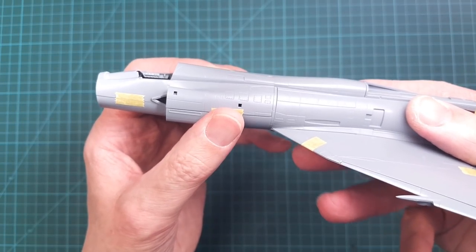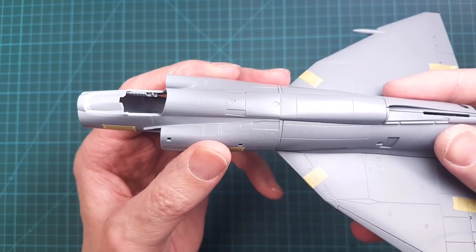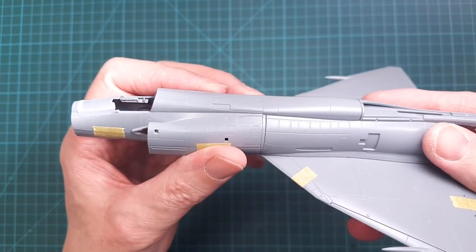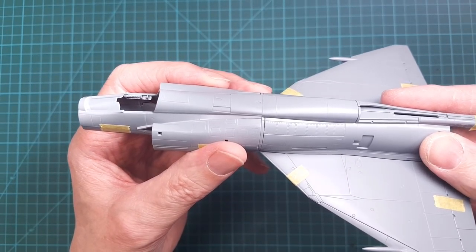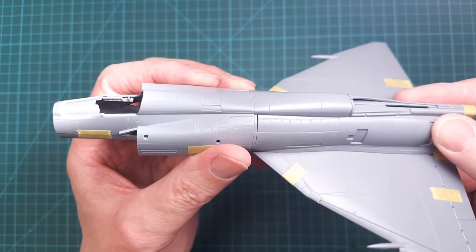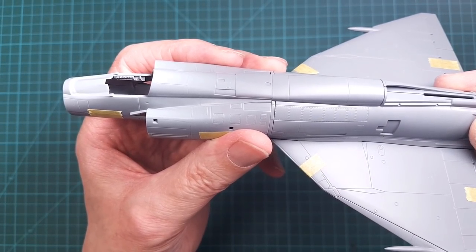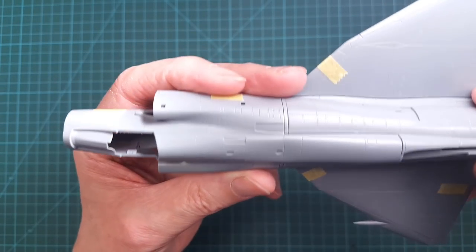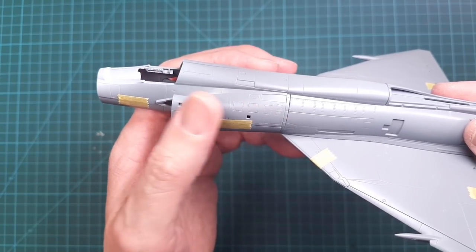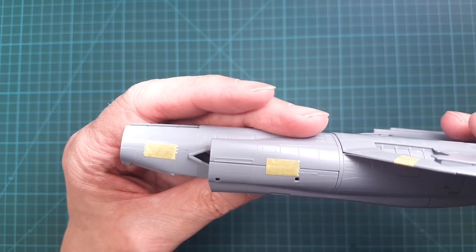is actually an extension that was made for the fighter version, the JA 37, because it had a bigger or longer engine, so they had to lengthen the fuselage a little bit. I think it was something like 13 centimeters. And actually this part I was a bit worried about, but I think it will go together nicely.